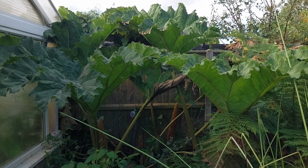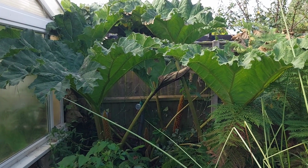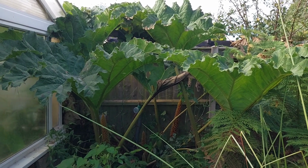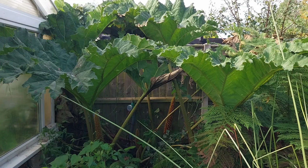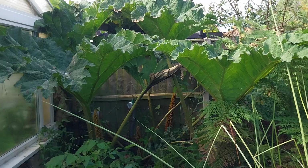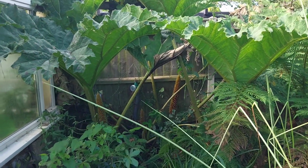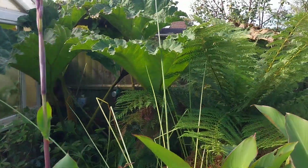I can understand why many people grow it. Again, size. You do feel like it's an interesting, huge, exotic looking plant, but for me it doesn't look exotic. I'm not going to keep going on about it. That's coming out. I don't like it. Too much work for me trying to water that, so that's going.